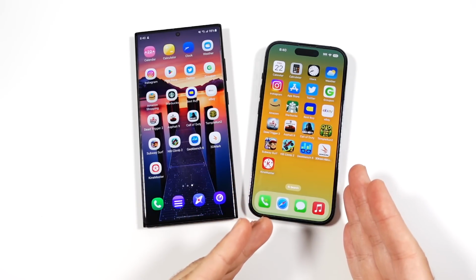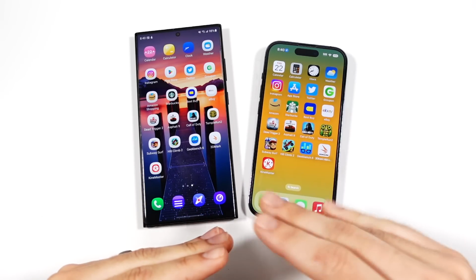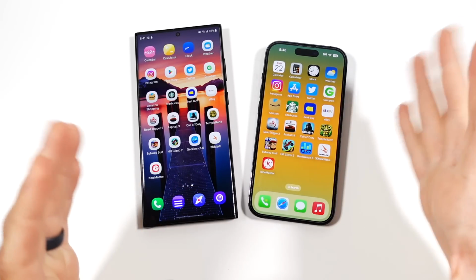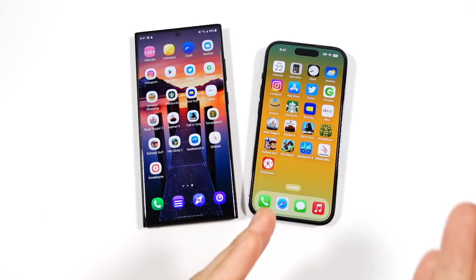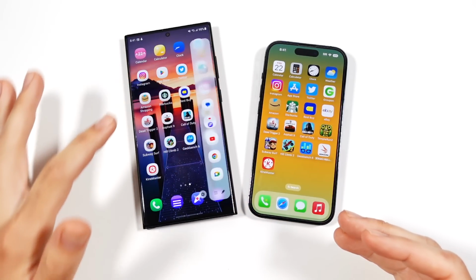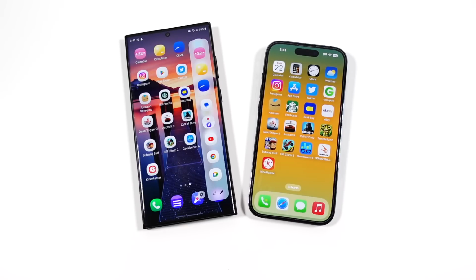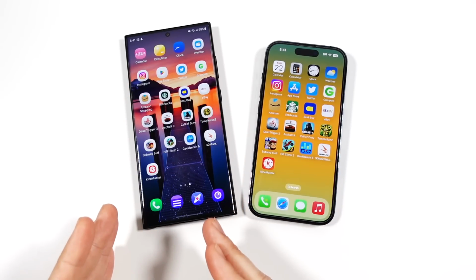Even though this has 6 gigs of RAM, Apple does this thing where they keep things very smooth, even in the background. Even if it's a screenshot image, it's not always that. But even if it is, it still always looks like it's holding applications all the time. Whereas the Samsung definitely could take more advantage with its multitasking. It could take more advantage of that RAM that it has available, but it definitely holds everything.